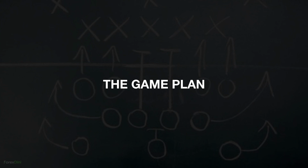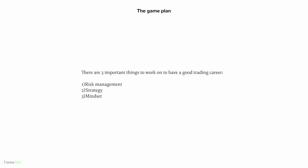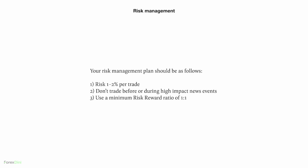The game plan. There are 3 important things to work on to have a good trading career. Number 1, risk management. Number 2, strategy. Number 3, mindset.